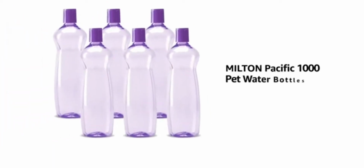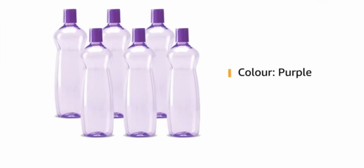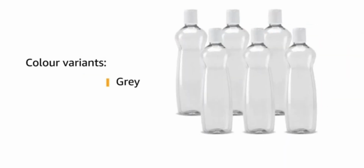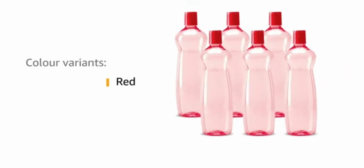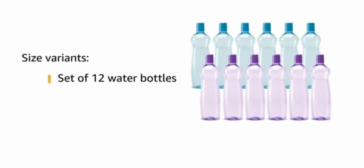Presenting MILTON Pacific 1000 PET Water Bottles. These purple water bottles are also available in sky blue and red, purple and sky blue, purple and red, grey, blue, red colors. This set of 6 water bottles is also available in a set of 12.